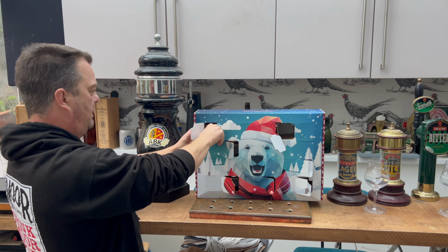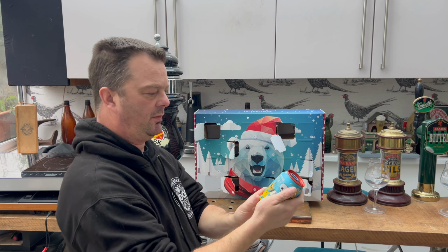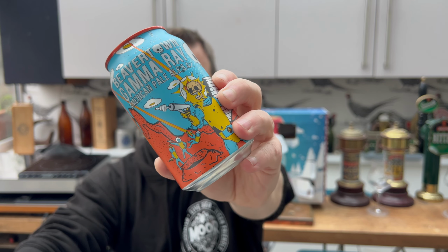Ooh, now then. Oh, this is going to be a really interesting beer. Really interesting. It's a can of Beavertown Gamma Ray.